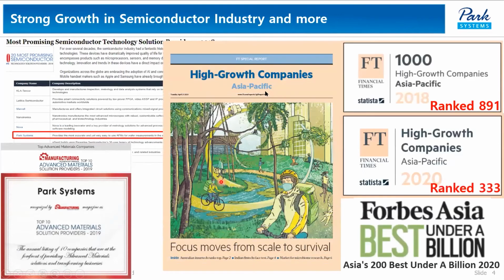In 2018, the Financial Times ranked us 891 in the 1,000 high-growth companies in the Asia Pacific region, and it went up to 333 in April this year. In November this year, Forbes Asia also selected us in Asia's 200 Best Under a Billion.